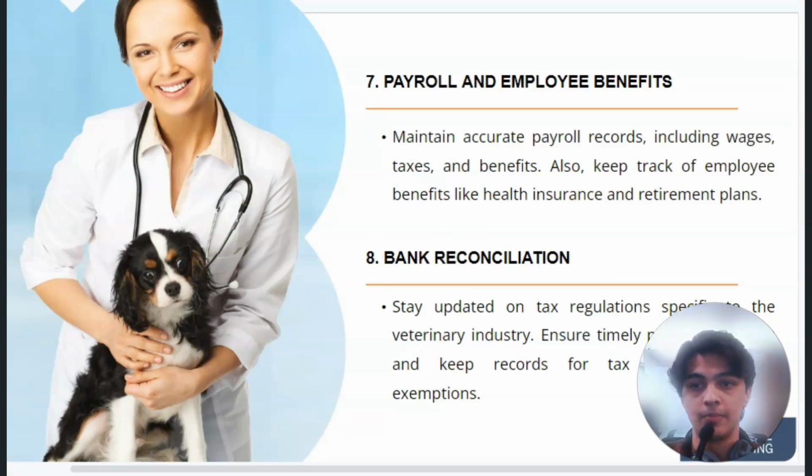Next, we'll talk about payroll and employee benefits. You will need to maintain accurate payroll records for your employees. That will include their wages, their salary, the taxes that you have been paying on them, and the benefits. What are the benefits your employees have, their perks and everything like that. And also you will need to keep track of all their insurances, like if they have any health insurance by a firm, or any retirement plans, you have to make sure to keep a track record of all those things.